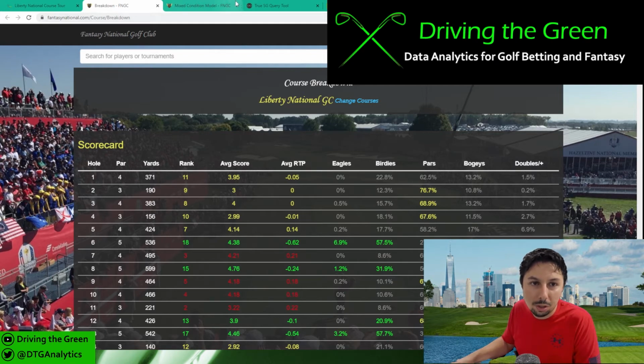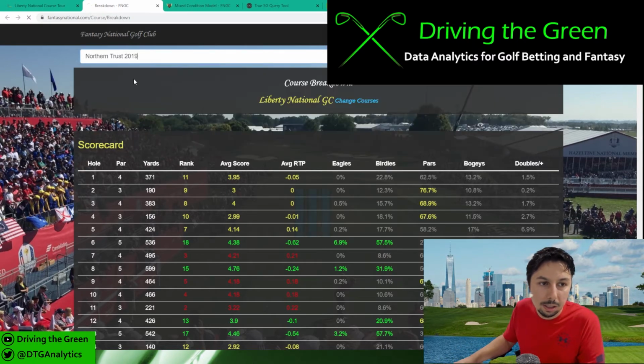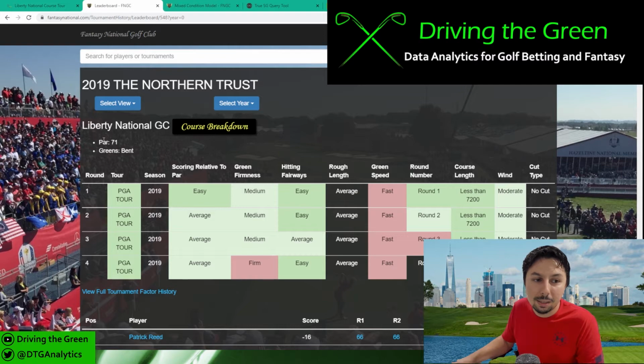In terms of the, let's see, where am I going here? So let's just look at the leaderboard from 2020. Because I do think there's some interesting things that pop out. Sorry, 2019 when this event was played here.